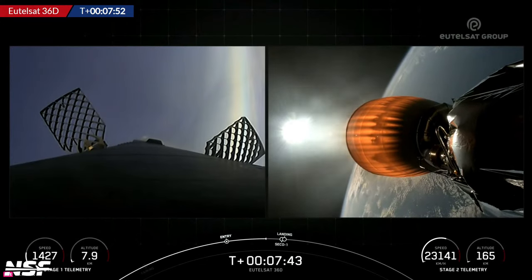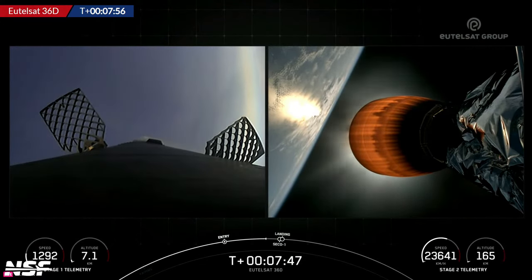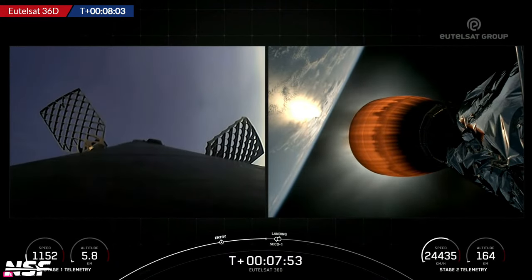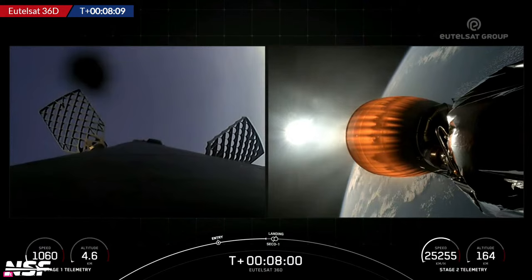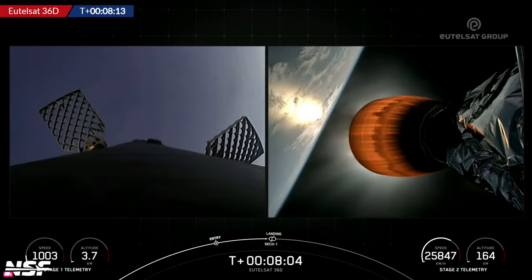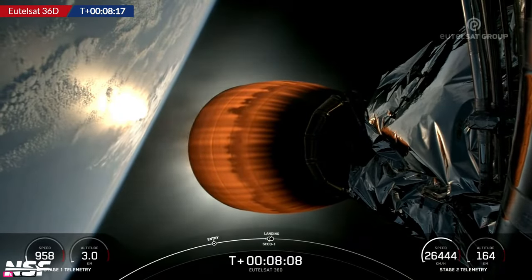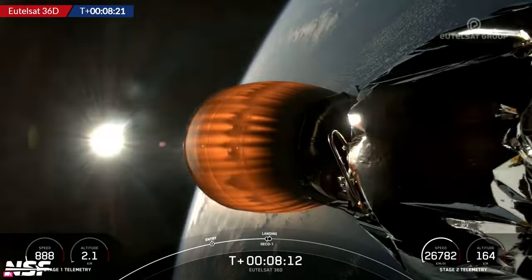Let's see. So on the right side there, just a little bit longer left in that first burn. There is a second burn that will happen. That's why this is SECO 1, second engine cutoff 1. So there will be a SECO 2. And on the left side now, on the landing burn. Yep. Under 4 kilometers now. Under 1,000 kilometers an hour for that first stage. We should be seeing shutdown of the Merlin vacuum here any moment.